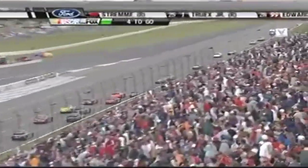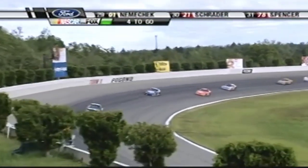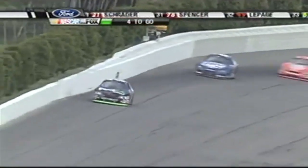A lot of these cars here, including Jimmy Johnson, the 48 car, Casey Kahne in the 9. Remember, a lot of these cars have fresh tires here. 4 laps to go. The Gibbs cars are 1st, 3rd, and 18th. Hamlin, Stewart, and Yeley.